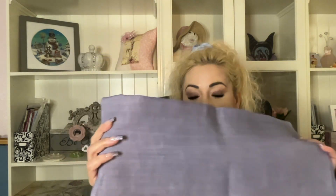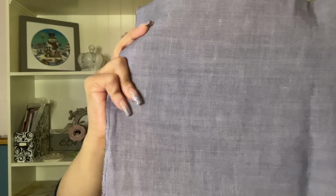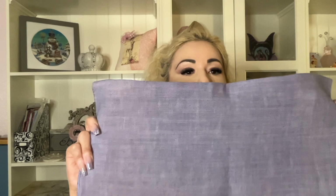And those are just a few of the patterns, charts that I purchased. Now I'll show you some fabrics that I was able to get. The first one is Weeks Dye Works. This is 32 count linen fabric, and it's called Grape. Isn't that beautiful? And it's catching the color really well on camera. Beautiful.